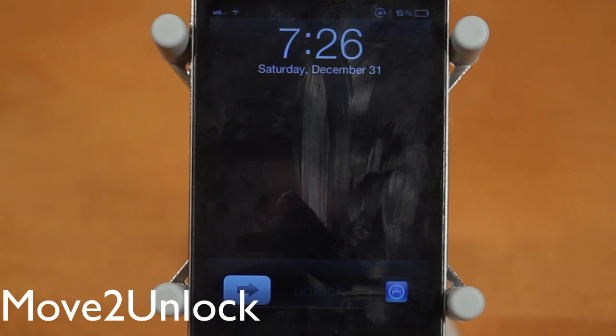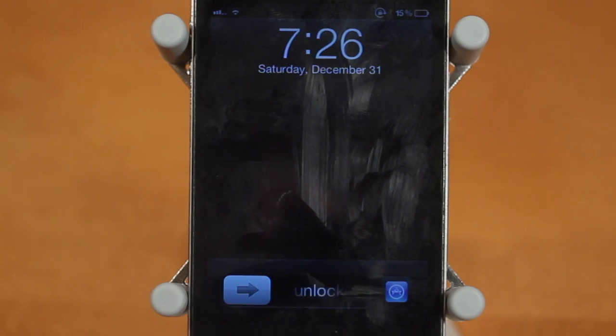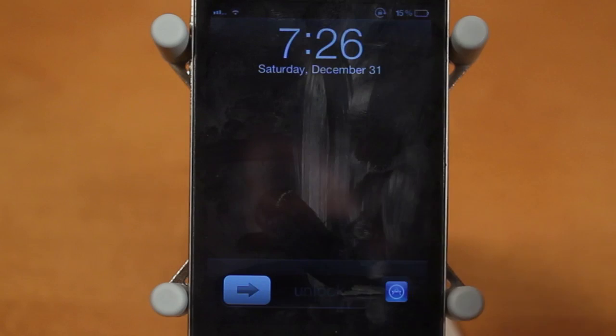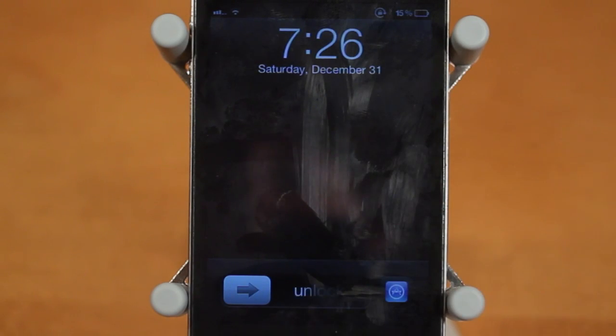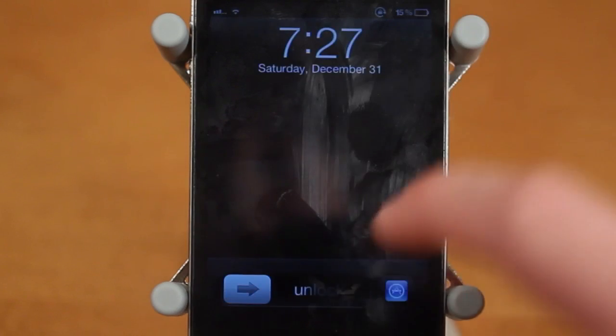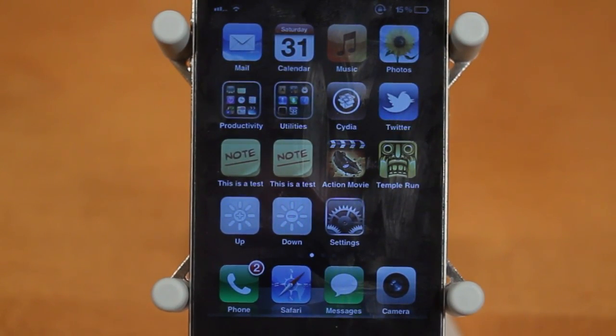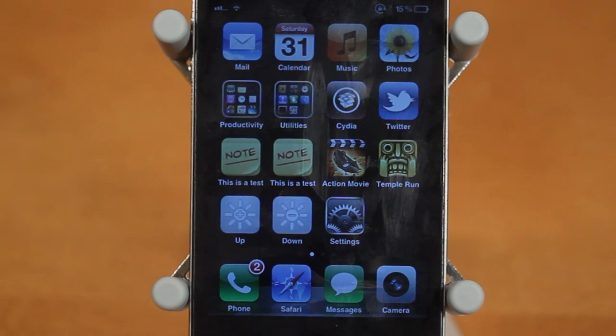The next Cydia tweak is called Move to Unlock, and the 2 is a number, and this costs 99 cents, and what it does is allows you to move your lock screen physically to unlock it. So for example, I just have it set to all directions, and you can set it to just one direction. So if you want to move it just to the right to unlock, you can do that, but I have it to all directions, so pretty much you just take it and you move it and it will unlock your screen, and that's called Move to Unlock, and it costs 99 cents in Cydia.